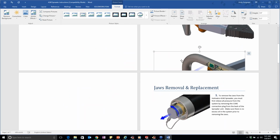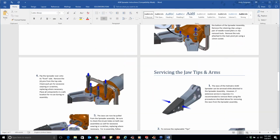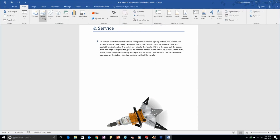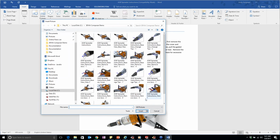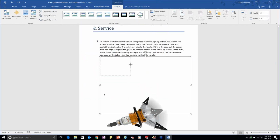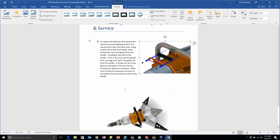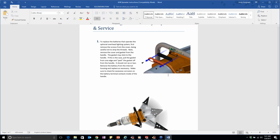Oops, I didn't insert it at the right place. Just do that again. Down here. There. Insert pictures. This one. And we'll say insert and link. There we go. And then maybe I want to wrap it around my text like this. Move it right there. And it looks really nice and crisp.